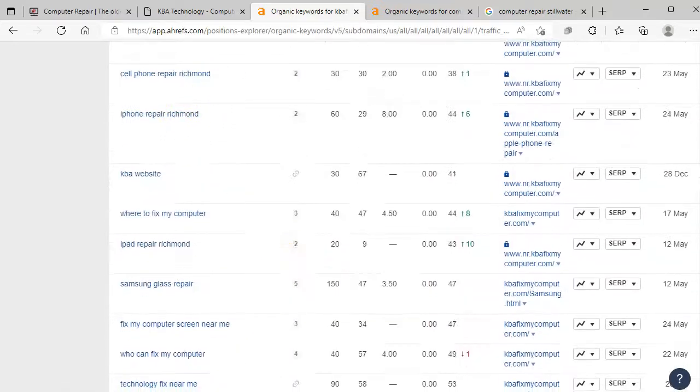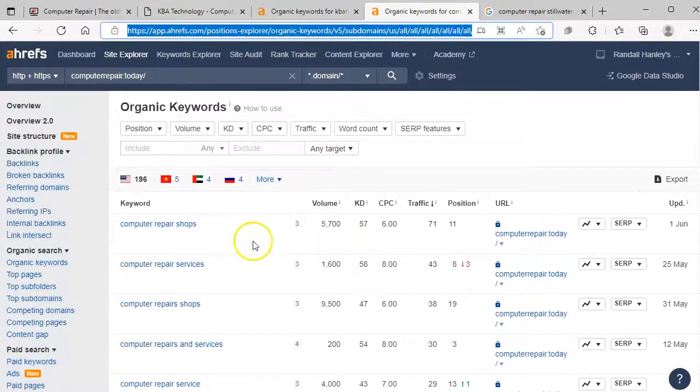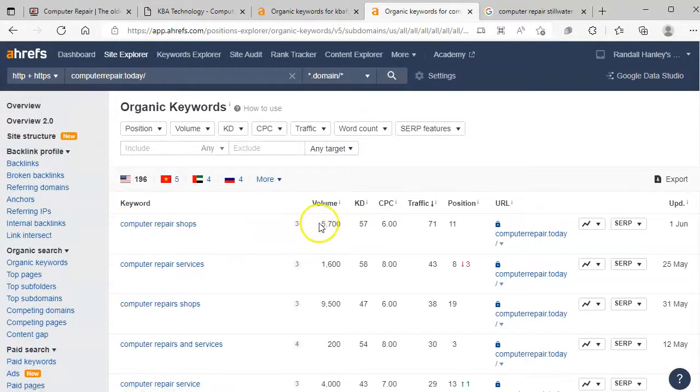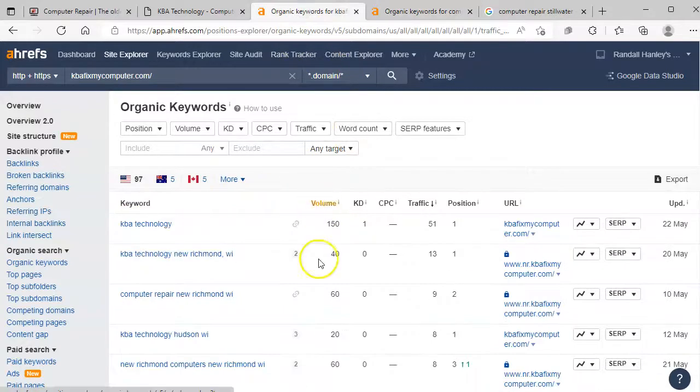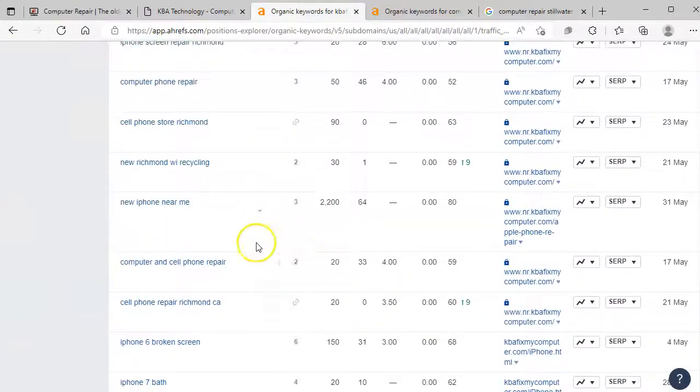Let's see, cell phone repair in Richmond. No, I'm not seeing this. So you guys don't have any of those really big keywords like these guys have. Computer repair shops. There's a 5,000 search volume with that. If you guys added that one keyword to your site, you could potentially grab all the search volume from this whole entire first page, right?